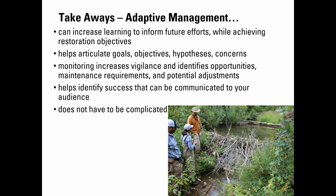And finally, adaptive management sounds intimidating and can be intimidating, but it doesn't have to be complicated, especially in these systems that we're working in, where the potential to do harm has been greatly reduced.